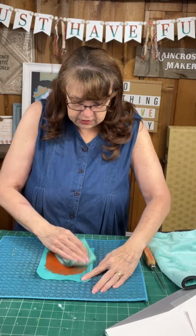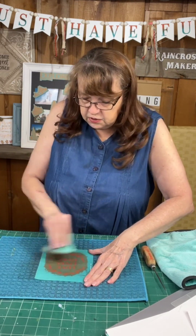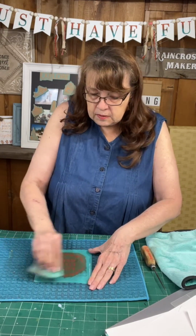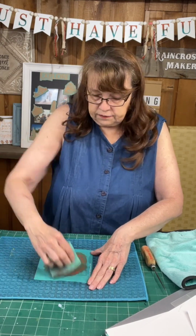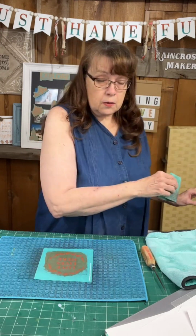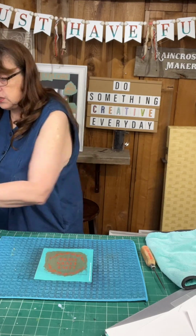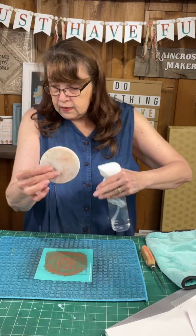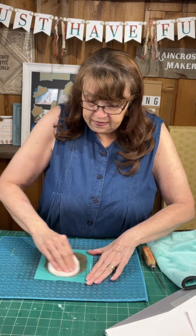So I'm just going to spray that with some water, and I'm going to start with either a damp paper towel, or I like using these Swedish dishcloths. They're like reusable paper towels. I'm just going to wipe off that top layer of paste. This is not getting it clean enough, but it's giving me a big head start by getting that top layer of paste off. And then the paper towel I would toss. This I will rinse and reuse.